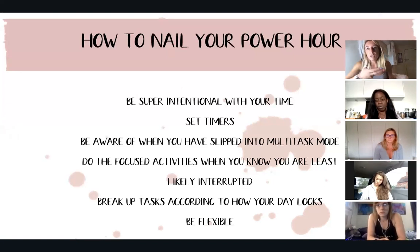So when you're doing your power hour, try and tune your mind into, right now, as I said, if I'm doing invites, I'm doing invites. If I get a message in Messenger, I'm not going to check that till I'm done, right? Do you flit and change from one thing to the other? Like a message comes through, you're like, oh, quick, check it.